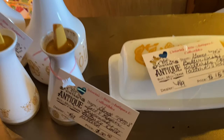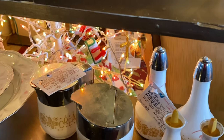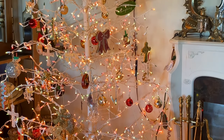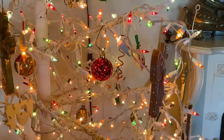This is the first time I've ever seen the whole set of this. I don't remember, is it like butter daisy or something like that? And this tree, just so simple. Just the lit tree with all of the ornaments was so, so pretty and put off the best light.